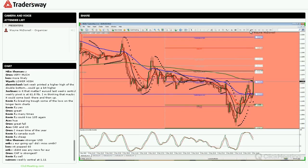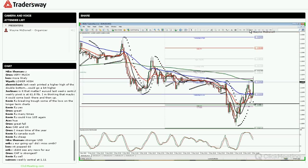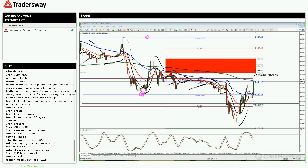Let's see if I can clean this up. You can see here, one of the things that I do is I look at yesterday's low, yesterday's high, and then I mark the 382 and 618. You can see the 382 and the 50%. There's three lines there, right? And that's my sell zone. You guys do that too?